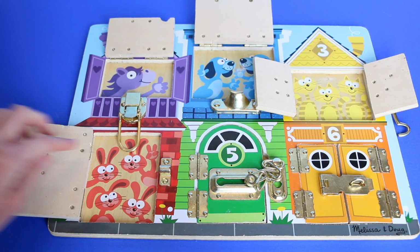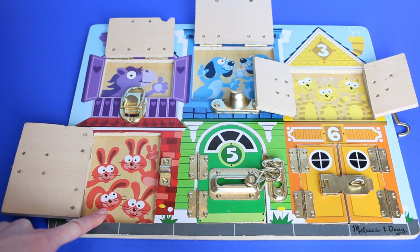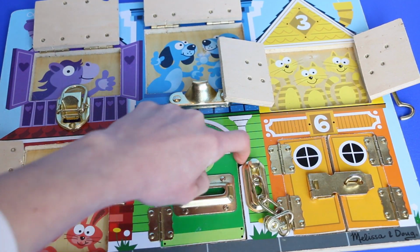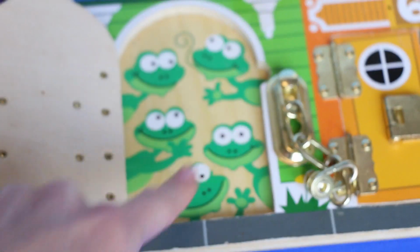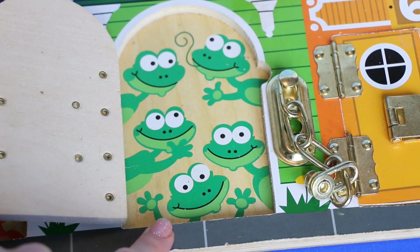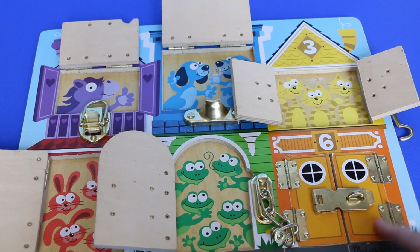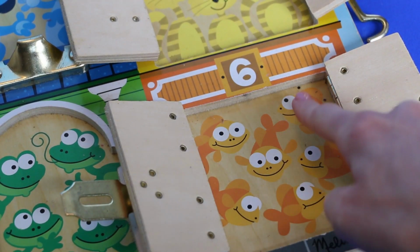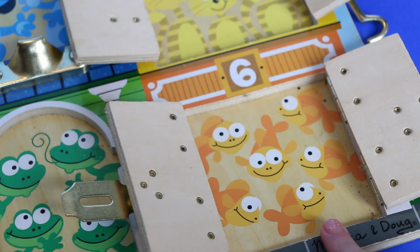Open. Open the door. There's 1, 2, 3, 4 red rabbits. Open number 5. Open the door. There's 1, 2, 3, 4, 5 green frogs. Open number 6. Open. There's 1, 2, 3, 4, 5, 6 orange fish.